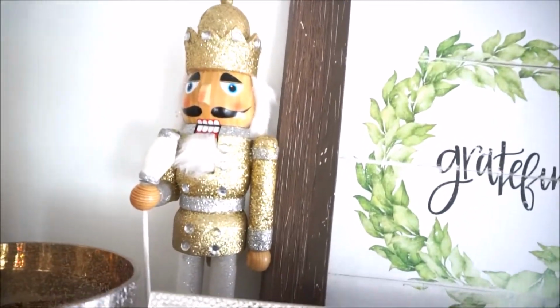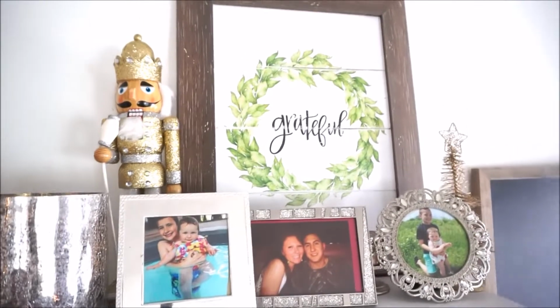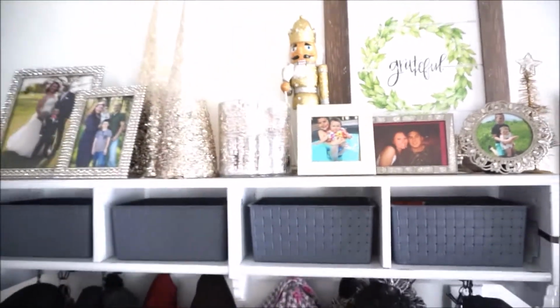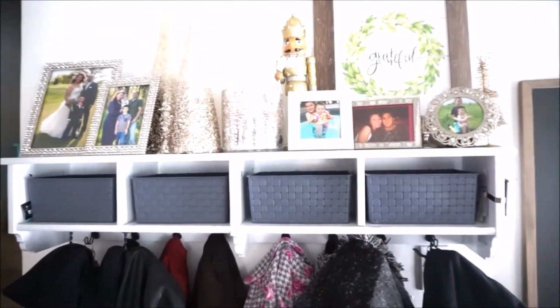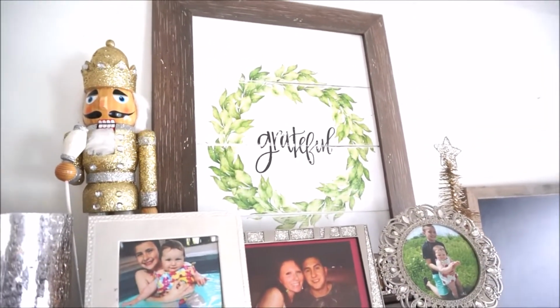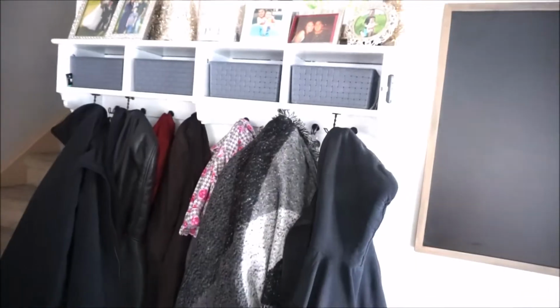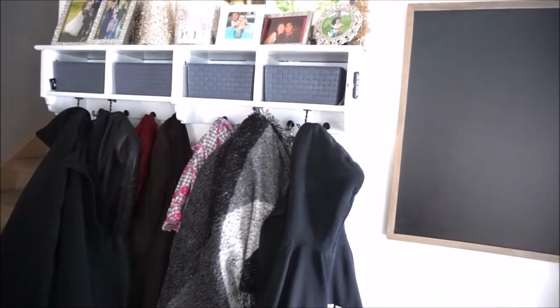And then I have this white and gold nutcracker. I also have a grateful sign here that gives the whole area some depth. I love layering pieces like this, but this I found at Kirkland's a little bit more recently, towards the end of fall. I'm not sure if they still have this.